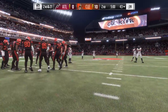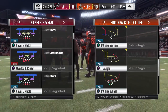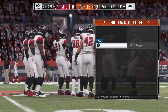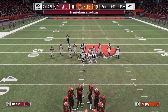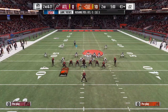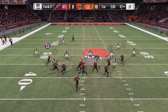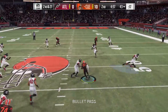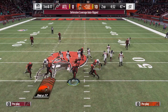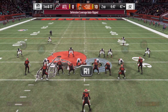Back with Charles Davis, I'm Brandon Gaudin. The Browns with a football to begin quarter number two, but they face a second and long to start things out. Seven this time. 4 yards on the completion, and it sets up a third down.